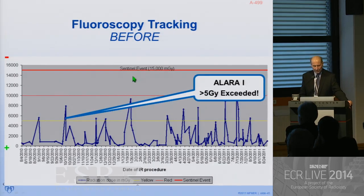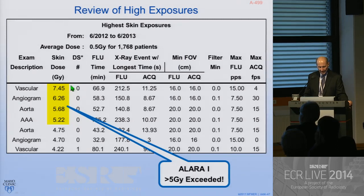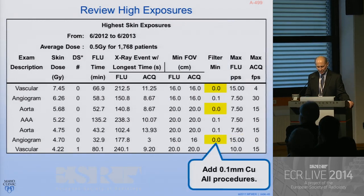Fluoroscopy, the same thing. We have higher doses in the 2010 range, and then we found variability with these areas. Our high exposure rate is indicated here. I would submit to you that if we measured these, we'd probably find them to be about 20% inaccurate. However, it's very easy to note that they got 15 pulses a second, and if you reduce that to 7.5, you would immediately cut the patient dose in half.